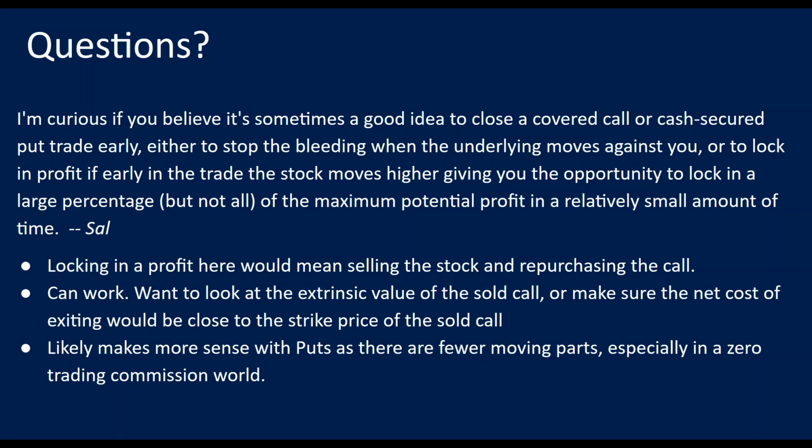selling the stock and buying that call back. If that net cost is close to the strike price of the sold call in your trade, that's going to mean that the extrinsic value has gone way down. At which point, yeah, it's certainly reasonable to go ahead and do that early, especially in our new sort of zero commissions world. It likely makes even more sense with puts, just because there are fewer moving parts.